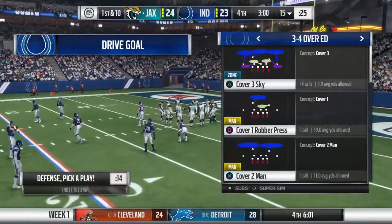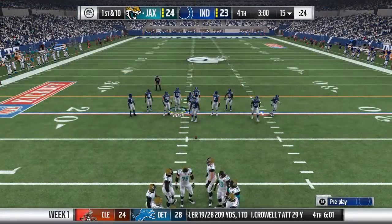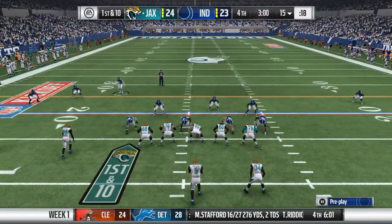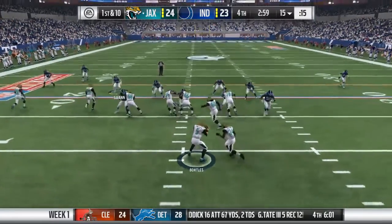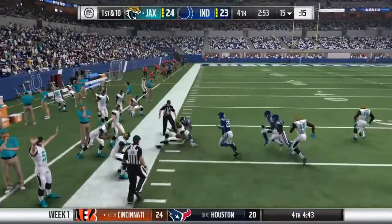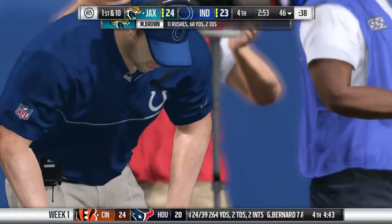There's not a whole lot of margin for error for this defense right now. Trailing in the fourth, they need a stop. They'll run it now out of the gun. And some room to roam now. That goes for a gain of 31.